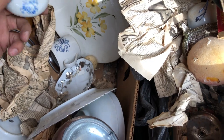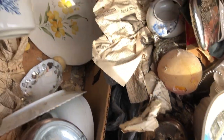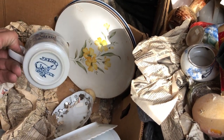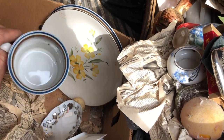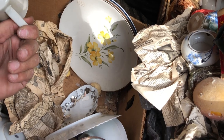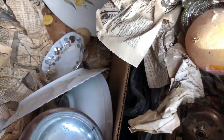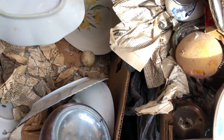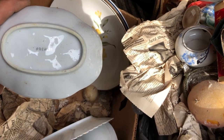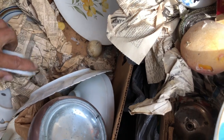I think that matches that other set I found earlier. Oh, man. This might be the president's mug. That's got to be. It looks really professional. I think that was Carter's. President Carter's mug. And we found a 13243RB. I was hoping to come across one of those.